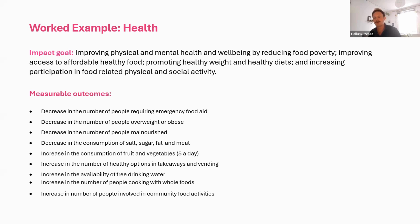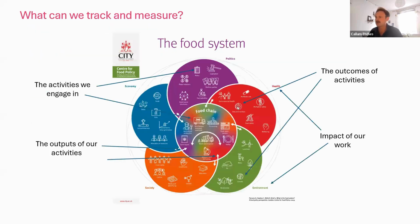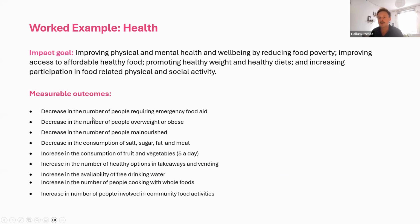Well, what's measurable from that? Well, in theory, what's measurable are some of those outcomes. If we go back to here and look at health, we look at perhaps some measures around diet and nutrition, perhaps well-being, perhaps access, and we can start to come out with some of these measurables. And I do little quotation marks because they're not necessarily easily measurable, but they are in theory measurable for us. So we can see a decrease in the number of people requiring emergency food aid, for example, is one way of thinking about some of the things that we can measure. A decrease in the number of people being overweight or obese, a decrease in the number of people suffering from being malnourished, a decrease in consumption, the list goes on.